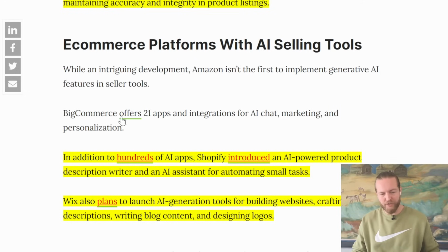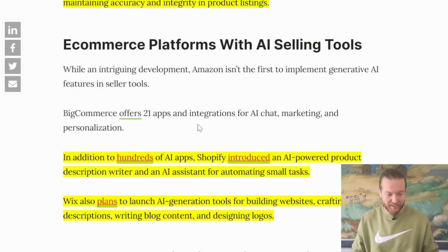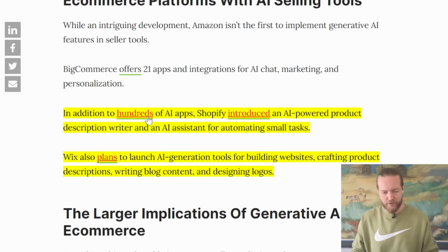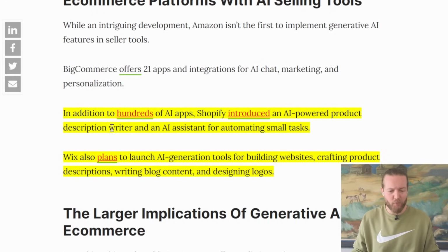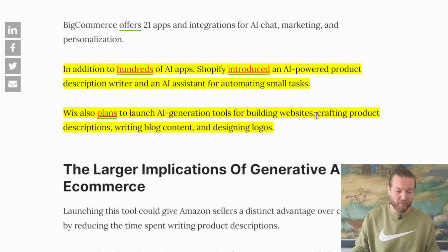Similarly, BigCommerce offers 21 apps and integrations for AI chat, marketing, and personalization. In addition, hundreds of AI apps with Shopify introduce an AI-powered product scriptwriter and AI assistant for automating small tasks. Wix also plans to launch AI generation tools for building websites and crafting product descriptions.